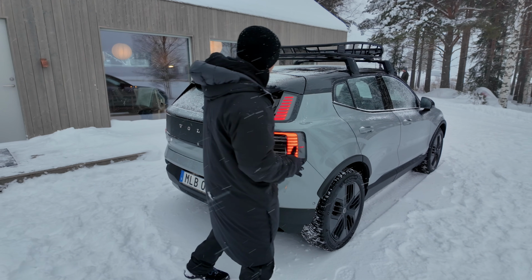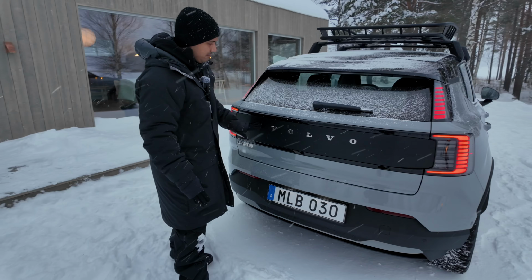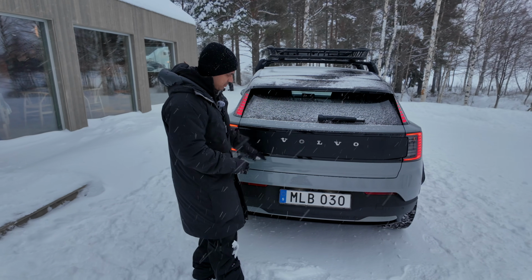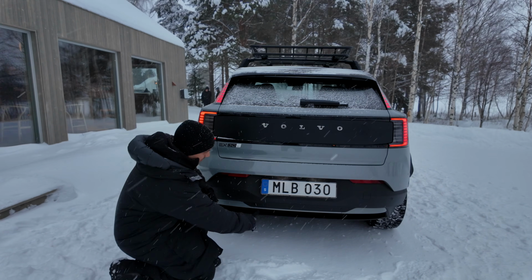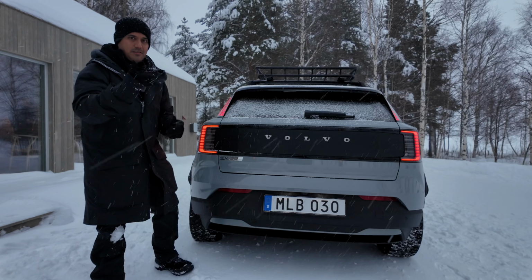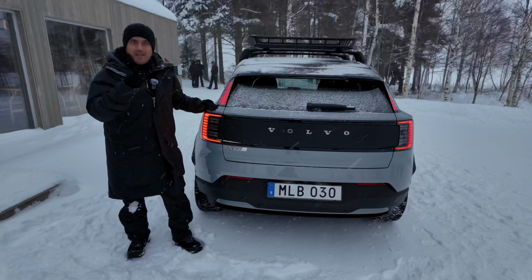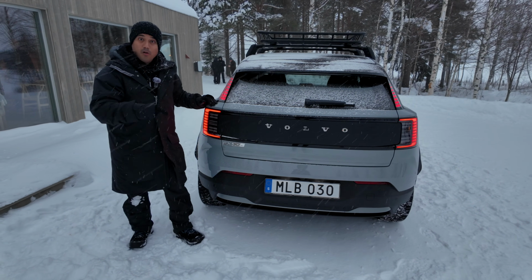And at the back as well, we see a nice matte shield, again, for the Cross Country model to prevent scratches. And even the bumpers down here are a lot more rugged. And there you go, Cross Country badging as well. And to the keen eye, you will also notice the Twin Performance badge, and that rounds off the trifecta, the third key component, and that is all-wheel drive.